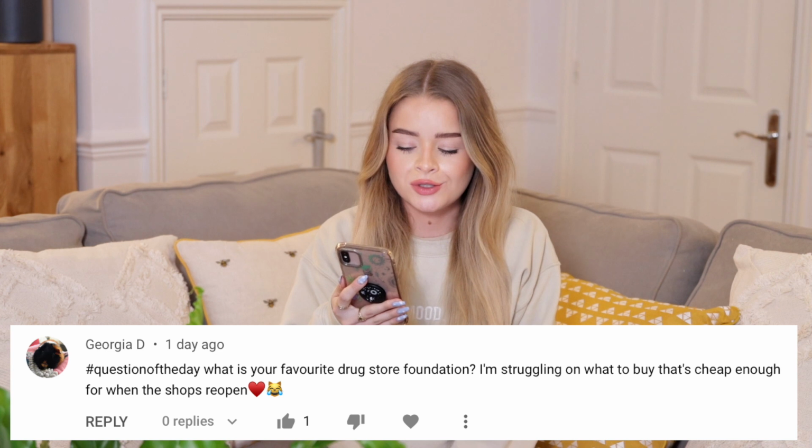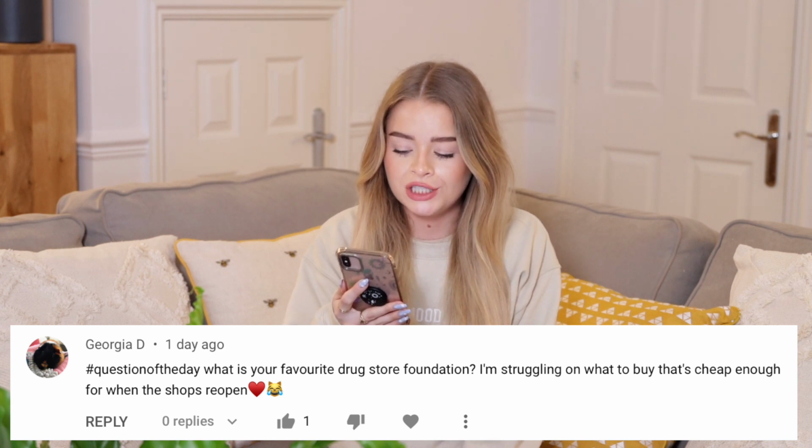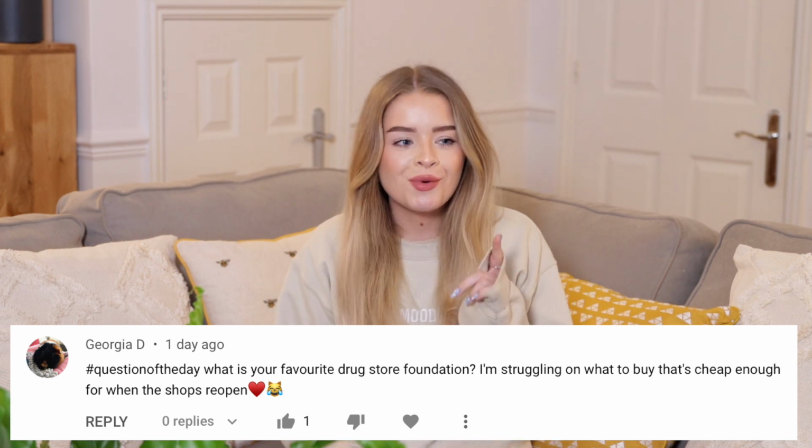It doesn't look disgusting. Today's question of the day comes from Georgia D, and she has said, what is your favourite drugstore foundation? I'm struggling on what to buy that's cheap enough for when the shops reopen. You know what, my current favourite drugstore foundation that I used to love, if anybody has been here for years, you will know that I used to love the L'Oreal Infallible foundation. They've recently rebranded it. Actually, I don't even know if it's that recent. I think it's the same one. It's called the L'Oreal Infallible Fresh Wear foundation.